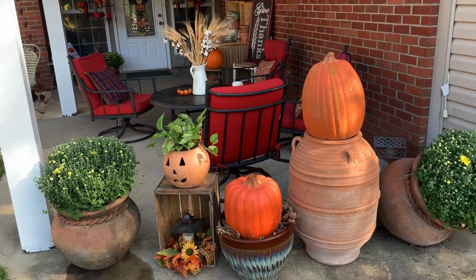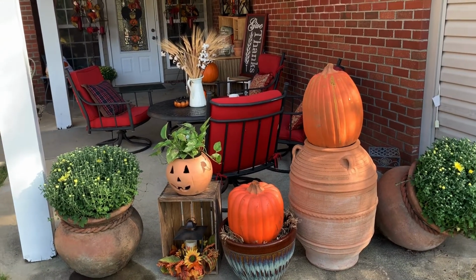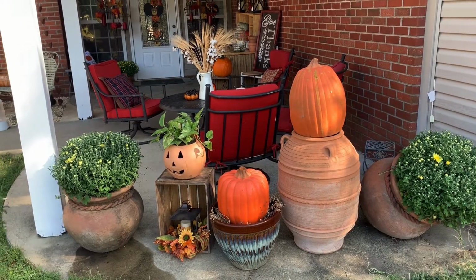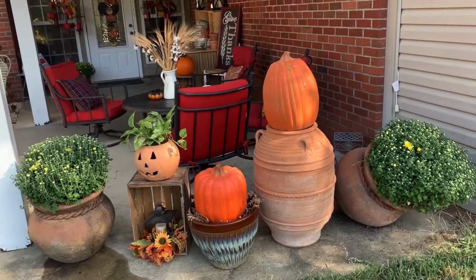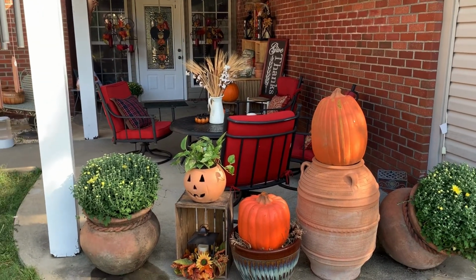I finally got the after. It took me a few days, but I got it all cleaned off and decorated for fall. And the reason I'm going all out here is we're having a big party. So anyway, that's why it looks so decorated.